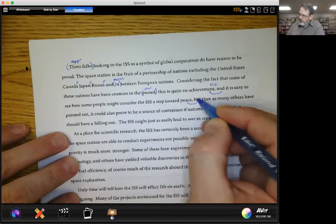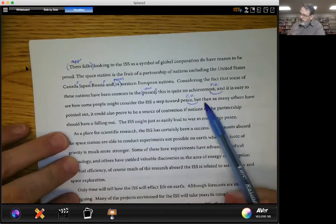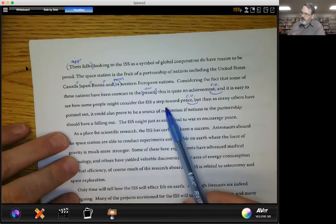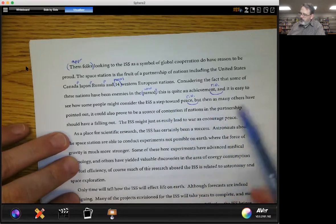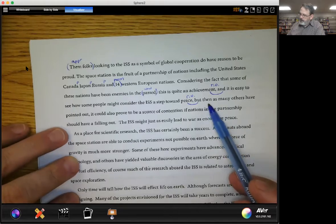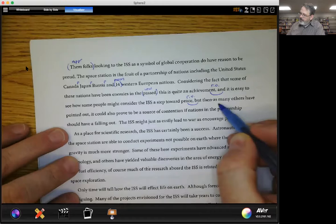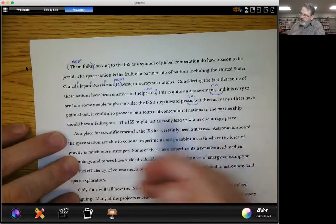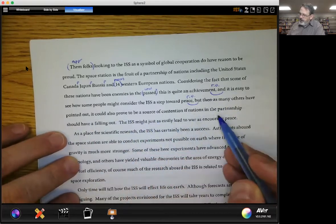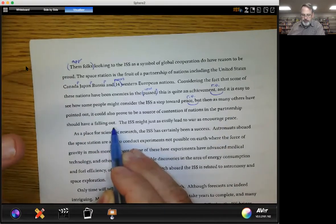So this is another run-on because it is easy to see how its peace is not related as much to the next part, which is, let's see, as many of, so you would actually just get rid of then, as, and that starts a new sentence. As many others have pointed out, comma, it could also prove to be a source of contention if nations in the partnership should have a falling out. Now that is a good sentence, okay.